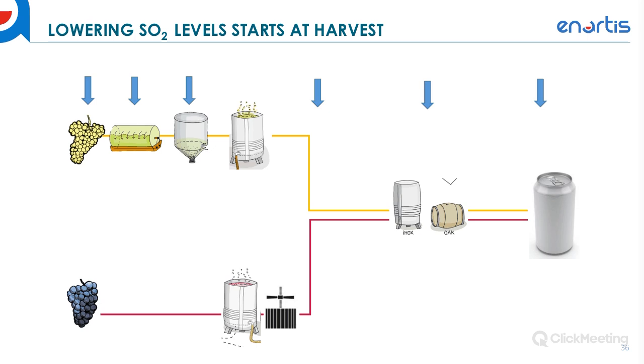So lowering SO2 starts at harvest. We add SO2 at a lot of different points in the process, but at harvest, when we receive grapes, we will add SO2 at that point. We add SO2 to must before they go into the press. We add SO2 at clarification stages sometimes. We usually avoid adding SO2 during fermentation. We'll typically add SO2 after fermentation, either before or after MLF, and then over aging, and then sometimes just prior to packaging as well. So there are a lot of different points where we can add SO2.